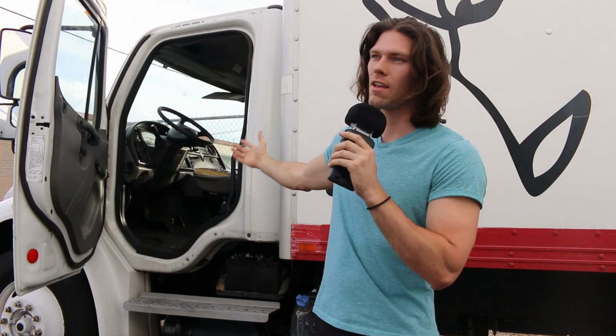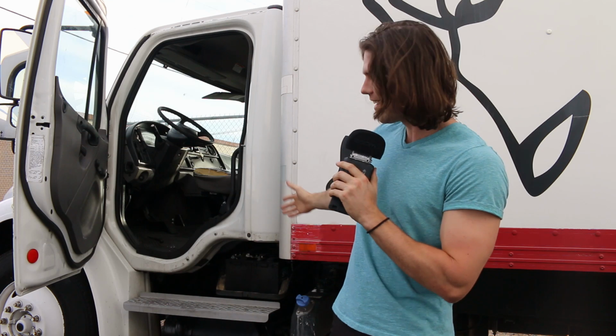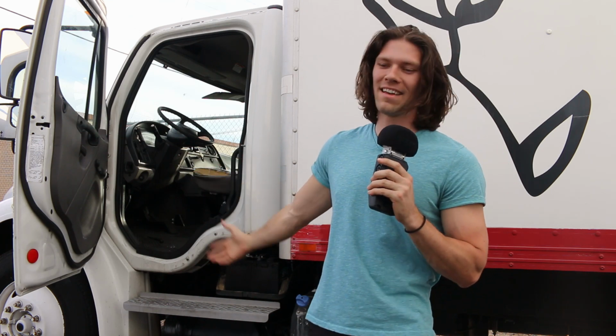Today we have a quick little story about this truck that caught on fire earlier today. Seriously, it was on fire. I don't even know where to go from here.